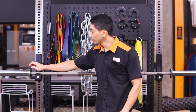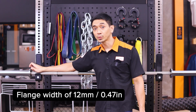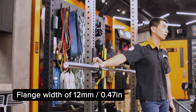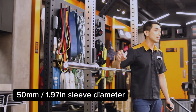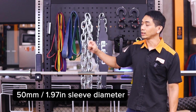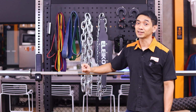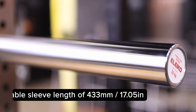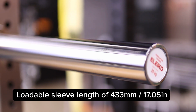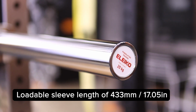The width on the flange of the bar is at 12 millimeters. It is the thinner flange width, so it is also at 0.47 inches with 50 millimeters or 1.97 inch sleeve diameter, which means that it will fit most Olympic standard plates, as some Olympic plates are done crappily. The loadable sleeve length on each sleeve is at 433 millimeters or about 17.05 inches.